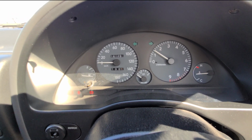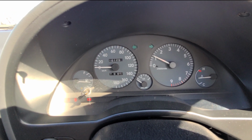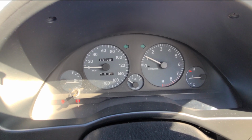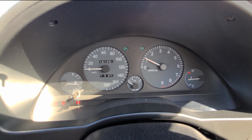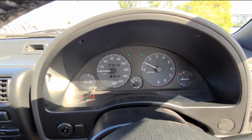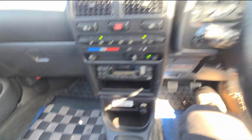So this has a 7,100 RPM redline. This thing likes to be revved. You're gonna feel the power and the fun factor up at 4,000 plus RPMs. That's where it wants to be driven. And it is zippy, it is fun. This thing handles on a dime. I love it. And you know, what else is there to say?